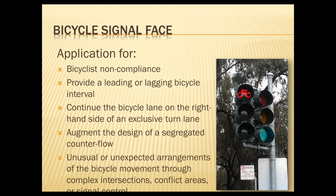So for that application, certainly having a bike signal face is helpful. A lot clearer to have something that has that symbol so you know it's meant for the bikes. You can use a normal signal head, but then you have to have the supplemental signing to indicate that it is a bike signal. Some other applications for that bike signal face is to deal with the contraflow situations where maybe you have a bike lane on the left side of the roadway and you don't want to confuse motorists with a signal that's positioned for the bicyclists. And then finally, if you're having a lot of violations by bicyclists proceeding through the intersection, maybe you want to add some bike signal faces just to say, yes, we really do mean you. It does apply to you.